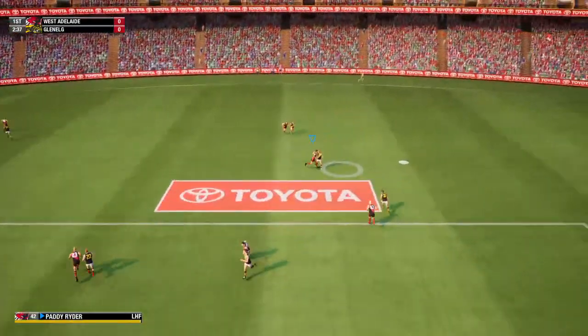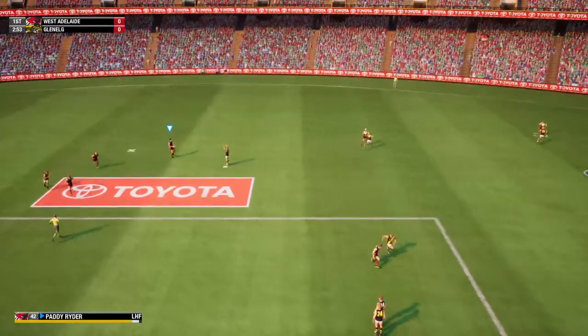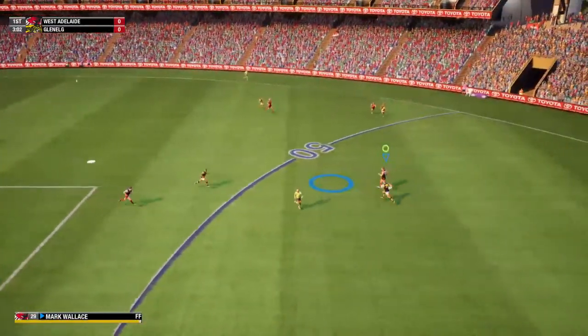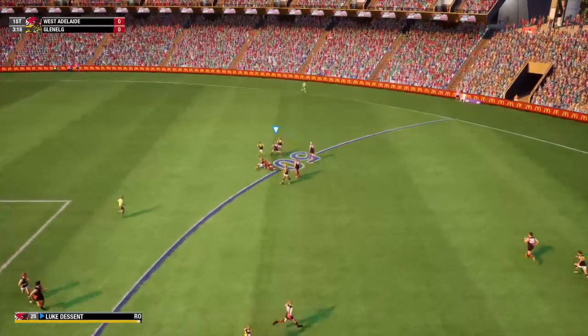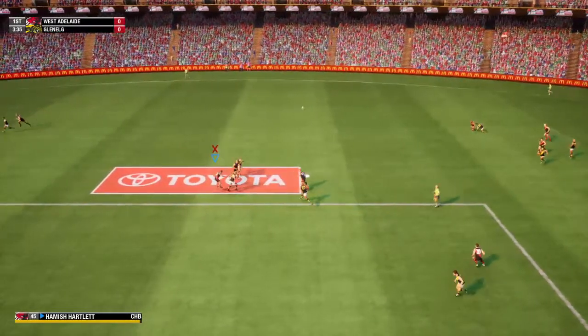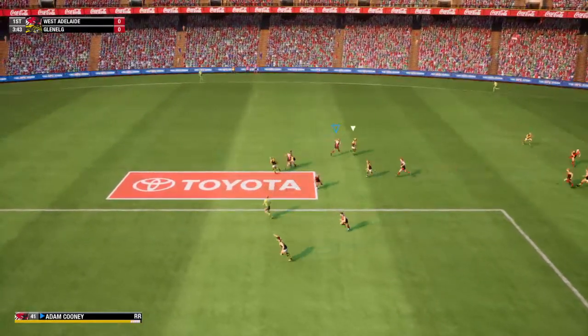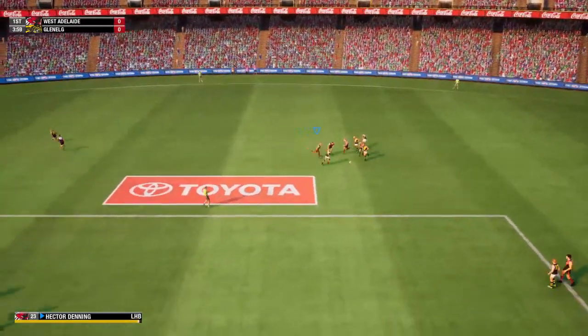Bates moves it by foot to Paddy Ryder, who bumps his way through, and then inside 50, it's a good ball for Mark Wallace. It fell short of him though. A lot of red and yellow and black jumpers gone for this ball now. Great tackle there. Bang! Massive hip and shoulder.